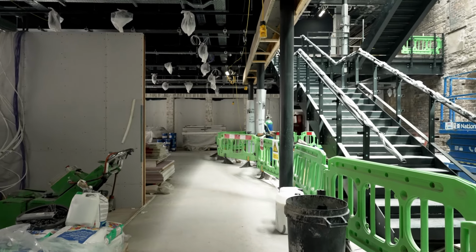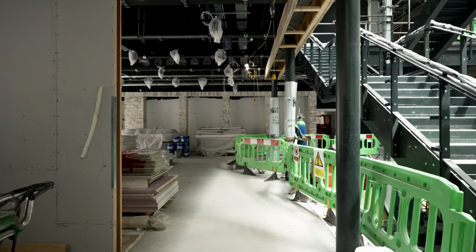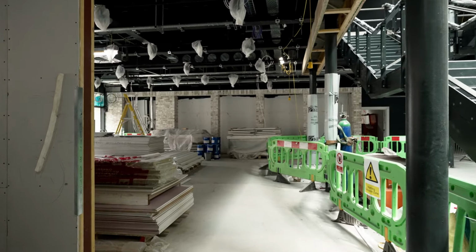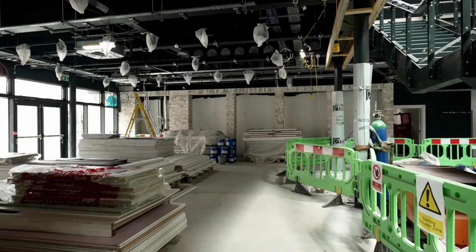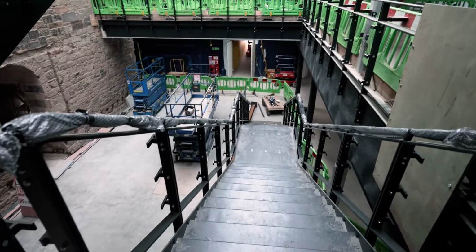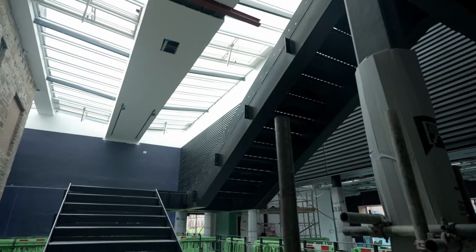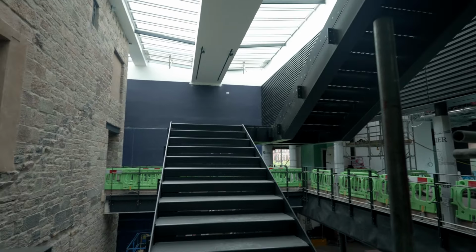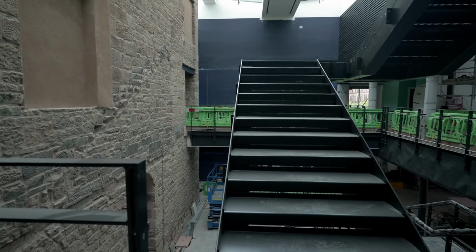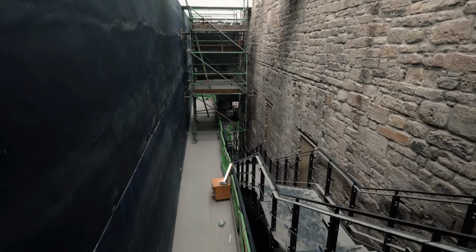Anyone that knows the building of old knows that it was quite cramped and quite dark and not very accessible. Lots of stairs and ramps everywhere and a tiny little bar at the front. The new foyer is much, much more open, and when people step into that foyer, it's really light and bright and airy alongside the lovely kind of warm natural sandstone of the 1878 auditorium. So no matter where you are in the building now, you're conscious of this historic building right at the heart of it.